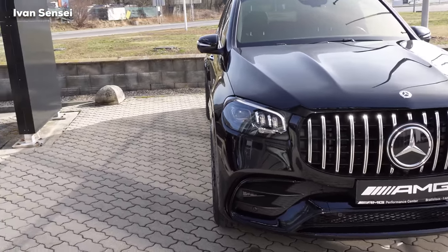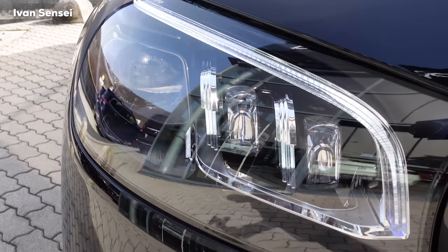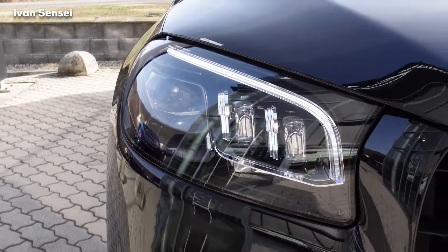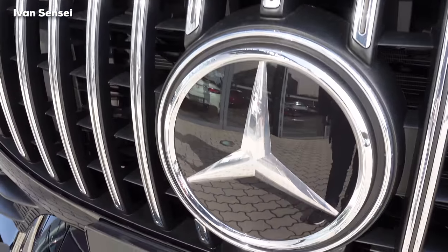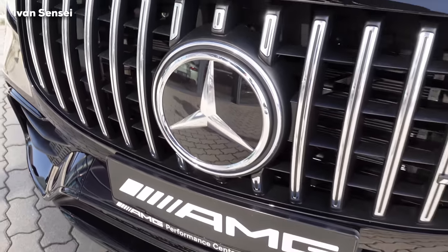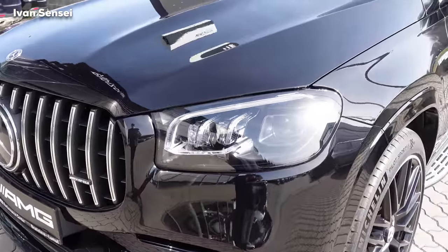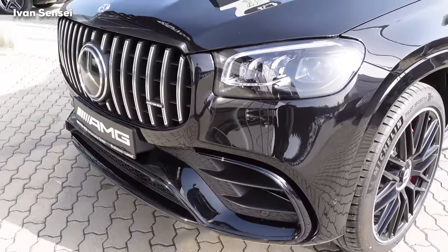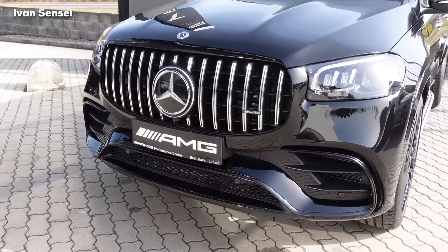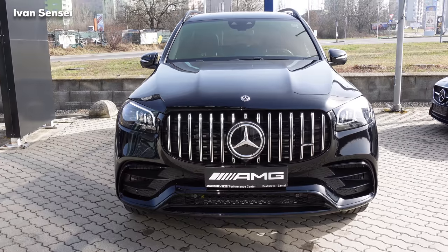I want to show you this beautiful performance SUV from AFFALTERBACH. This is one of the roomiest but also one of the most luxurious SUVs from AMG. From the design perspective, this is very beautiful and quite different to the regular GLS. And this one has also really great spec, so I'm really curious to see what you will say about this car. But now let's check out the engine bay.